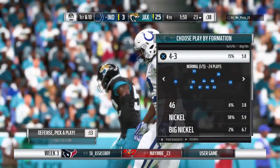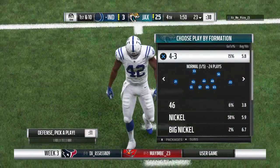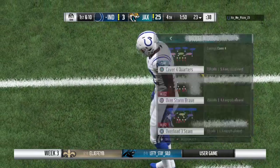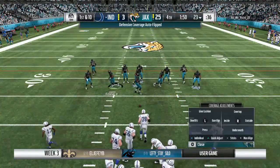Here comes the Colts offense now as they make their way onto the field. They've lost this one. Their offense has struggled. Do they try to put together something here at the end just to take into next week?